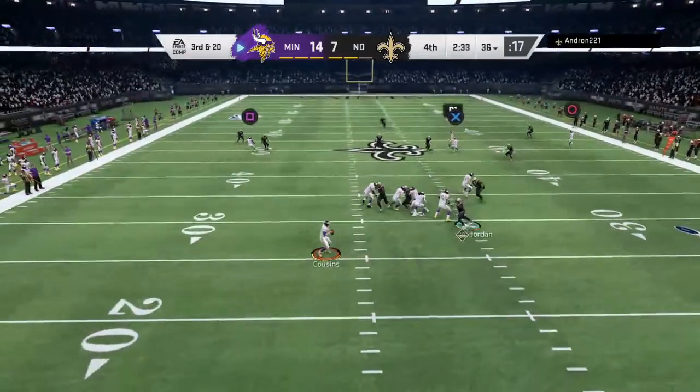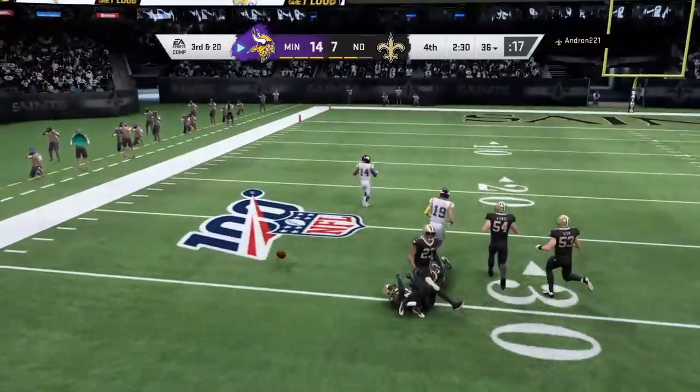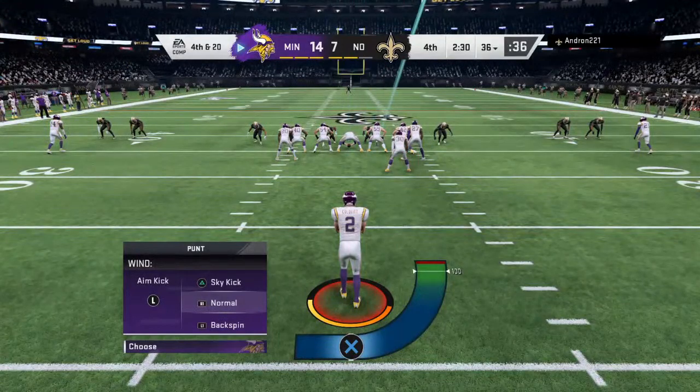Off the play fake, Cousins going up top, and unable to connect, incomplete. I'll give them credit. They took their shot, but it's going to bring up 4th down.